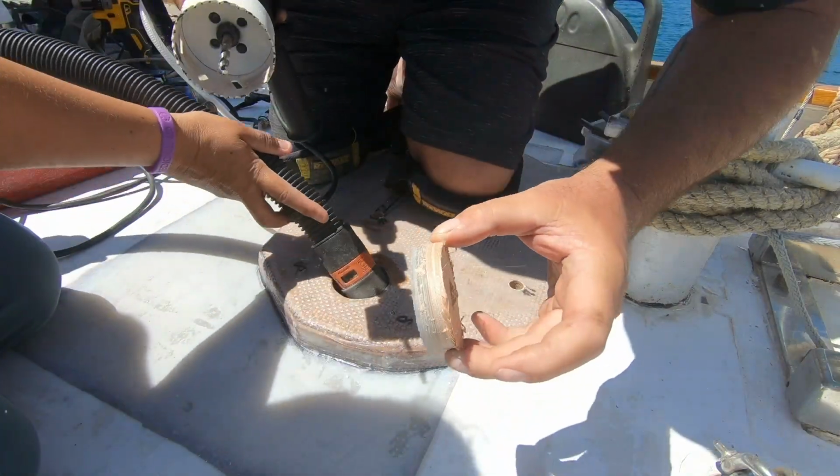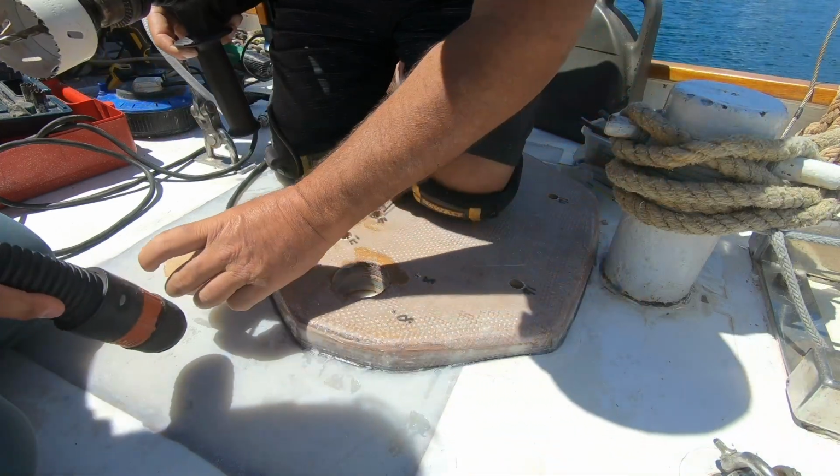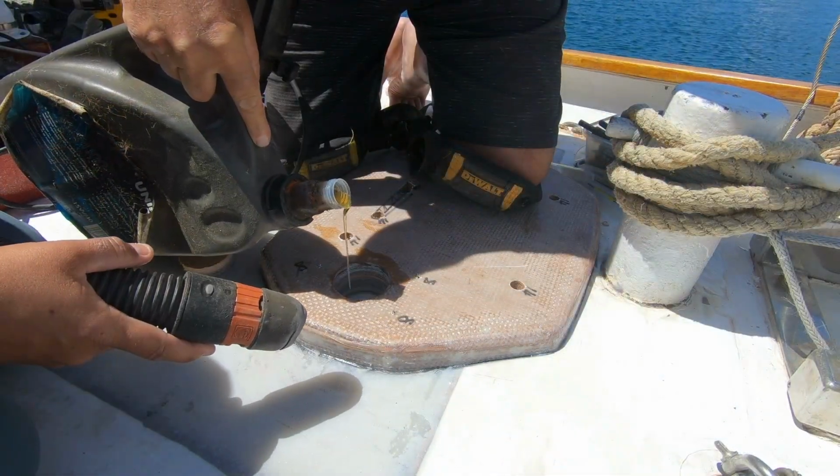Our core part of it anyway. Cool. And now time to cut the steel.